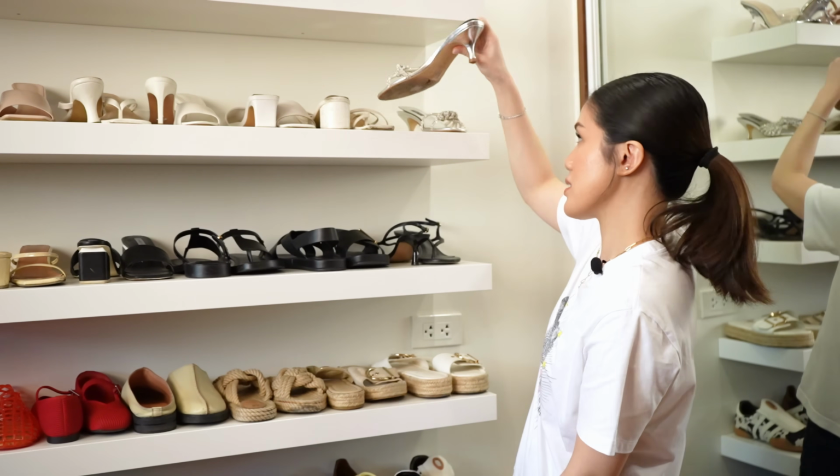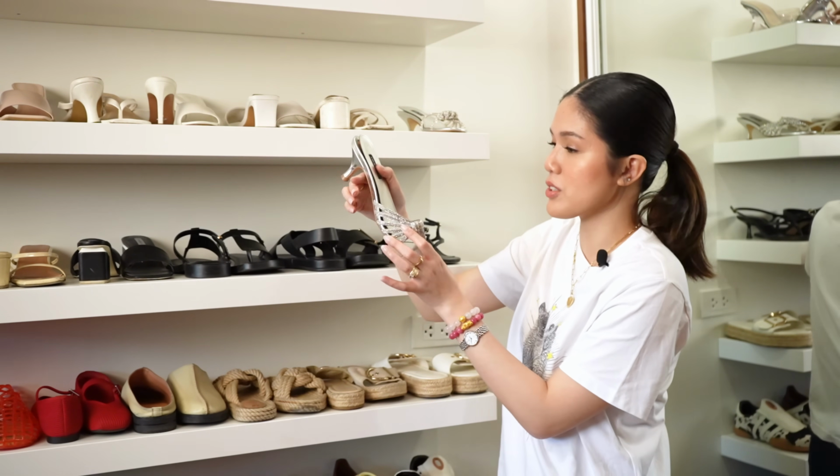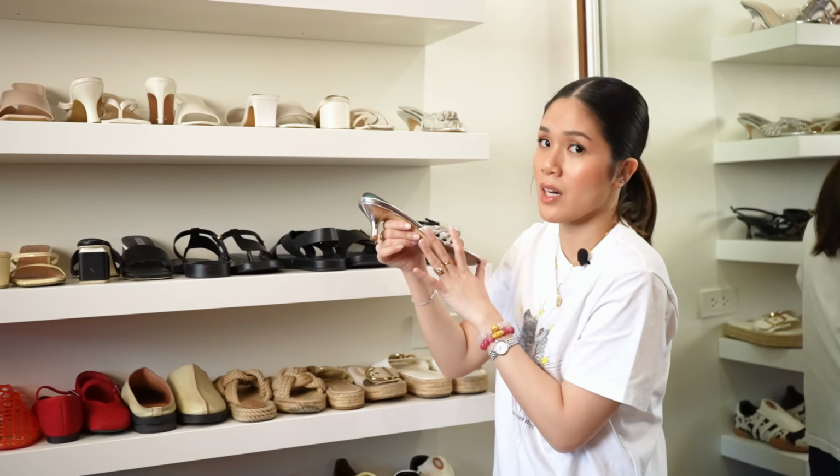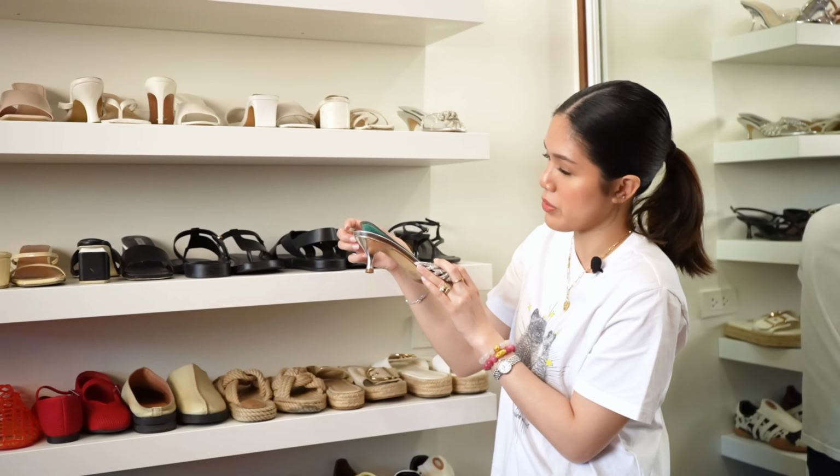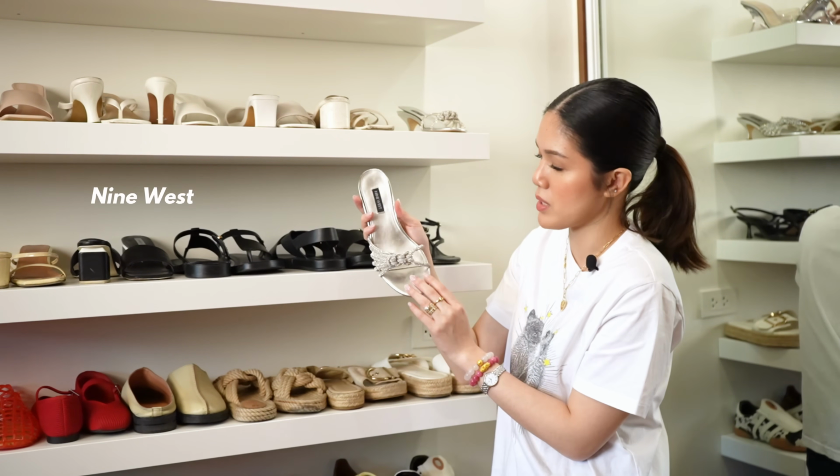Another favorite is also this that I recently ruined. It's a nice shoe if you want to go to a wedding and not wear a high stiletto all day. I just ruined it actually at the wedding that I went to recently. Such a good shoe, just from 9 West from Ristan.